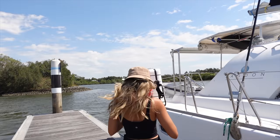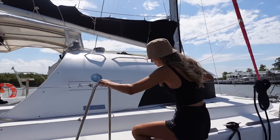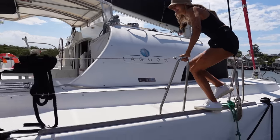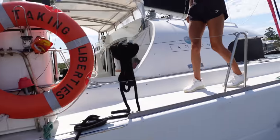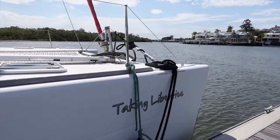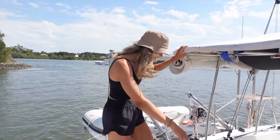So yeah, we're going to spend 4 nights and 5 days. You have to get up like this. It's a Lagoon 380 for the boaties out there. And what was the boat called? The boat was called Taking Liberties. Okay, let's hop on board and take us through the cockpit.